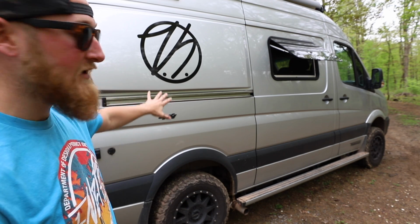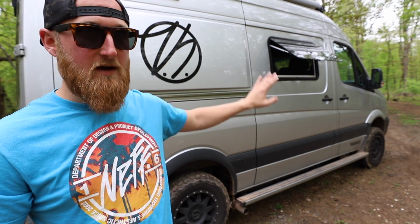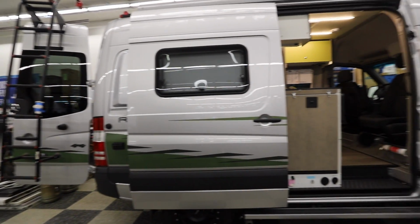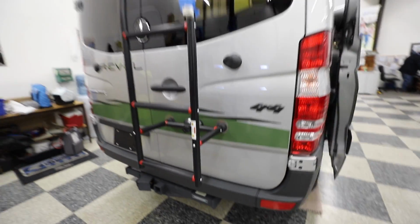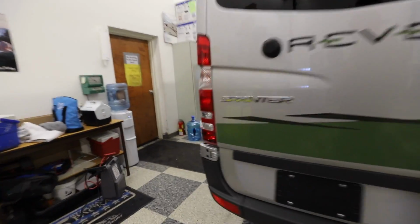One of them being a graphic delete kit. So on the outside, other than my big logo here, you can tell that this thing is pretty plain. Without the windows and the big pop-outs for the bed in the back, you probably really wouldn't be able to tell that this is outfitted like an RV. With the graphic package on here, it looks more like an RV, and obviously people will be able to tell that you're inside of here, so going this route makes it a little bit more stealthy, but at the same time, I'm really not trying to hide from anyone.